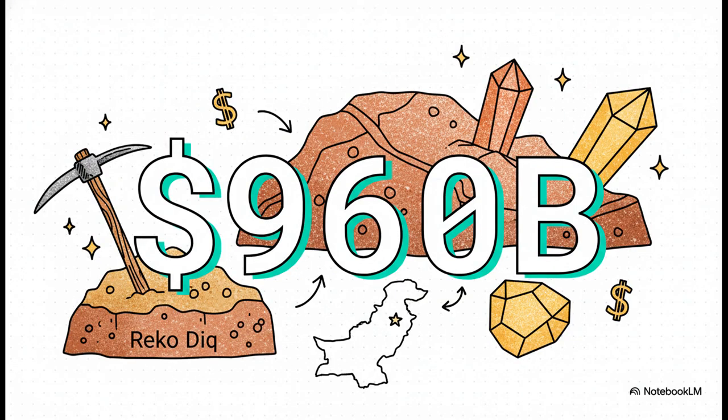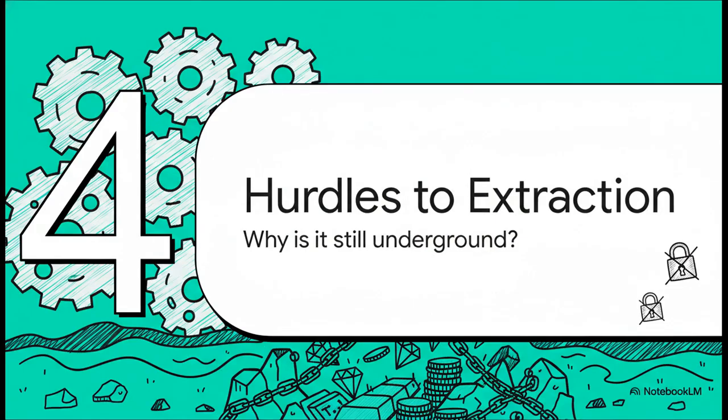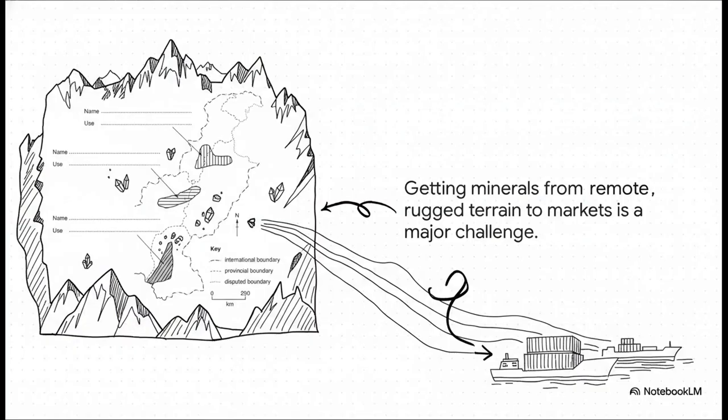To really put that potential into perspective, just look at this number, $960 billion. That's the estimated value of the copper alone from just one major deposit, a place called Reko Diq in Balochistan. We're talking about one of the largest untapped copper and gold mines on the entire planet. The scale of this potential wealth is just mind-boggling. Which, of course, brings us to the really big question, right? The central conflict in this whole story. If these resources are so incredibly valuable, why on earth is so much of this treasure still just locked away in the ground?